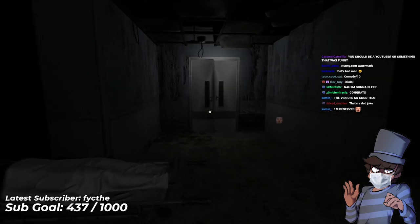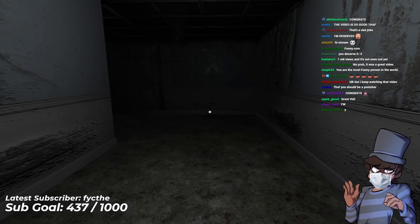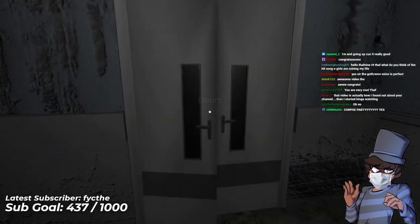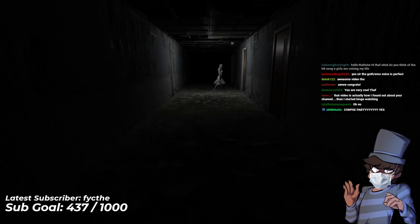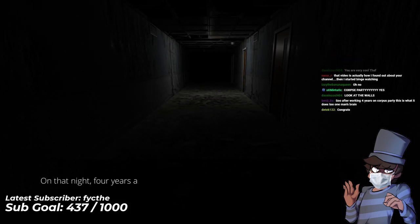We're just gonna go through here and hope that nothing bad happens. This one just moved. Oh no, it's another PT corridor. We're just gonna go through here once more. This game is very much dead playtime. We're gonna go through this corridor. Oh no. Oh no, that's not good. That's the ghost there.